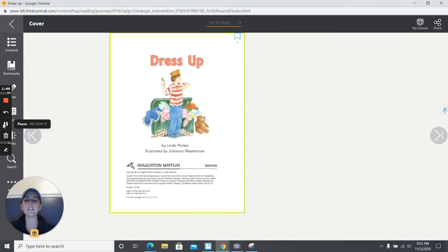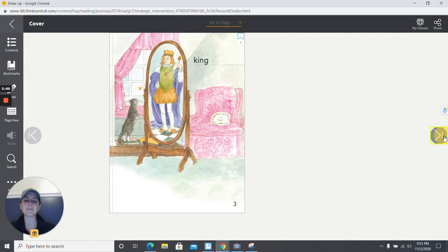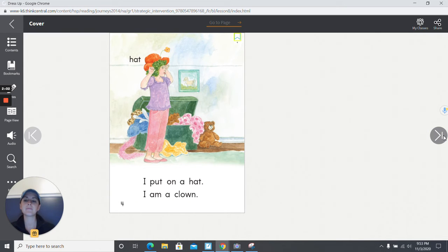Okay, our story today is called Dress Up. This is a leveled reader, and as we're reading it, I want you to think about what happens first, next, and last, and then you can watch me do it on our graphic organizer. I put on a crown, I am king. I put on a hat, I am a clown.